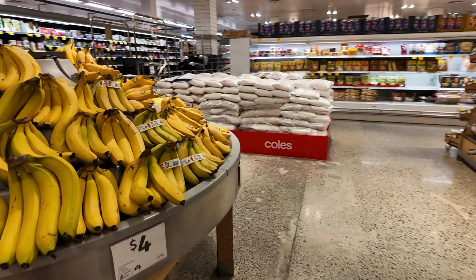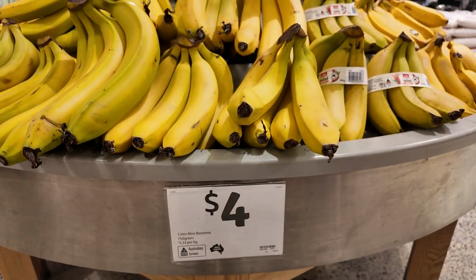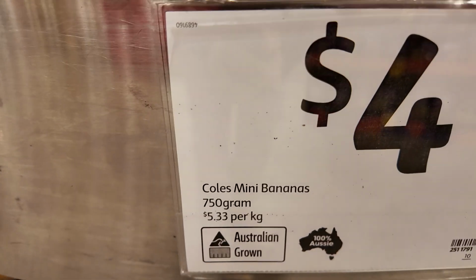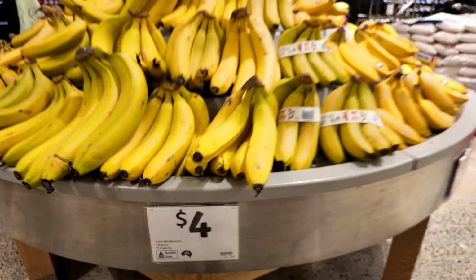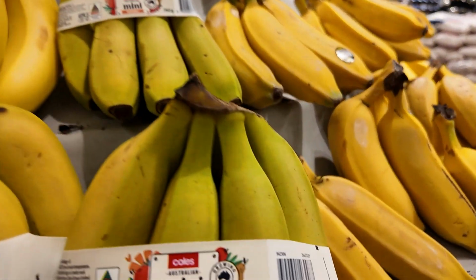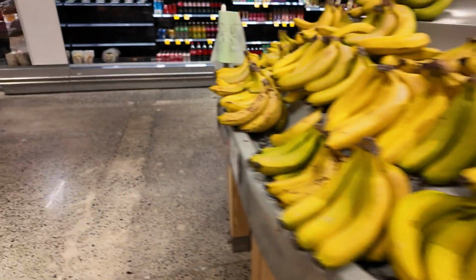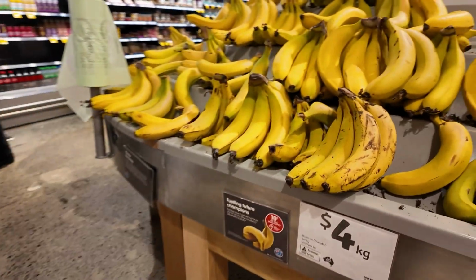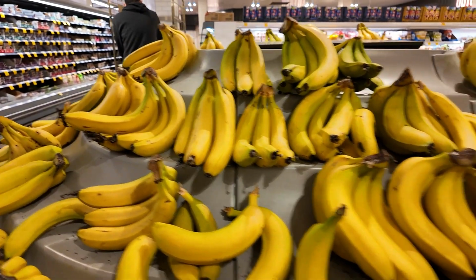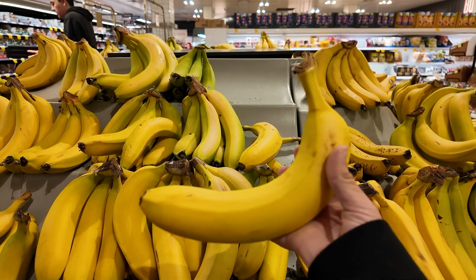What about some bananas? We've got mini bananas, which are $5.33 per kilo. I don't know where the $4 comes from. Maybe because it's a bunch. That's why. Well, we want loose ones actually. So what about our regular bananas? So these ones are $4 a kilo. I'll just grab one. It's pretty decent size.